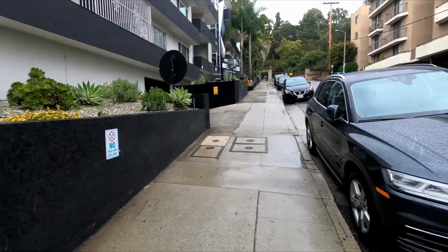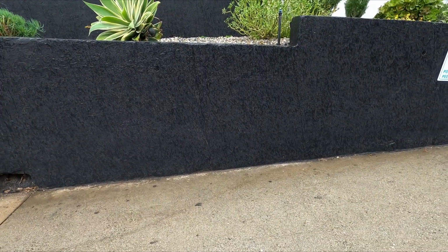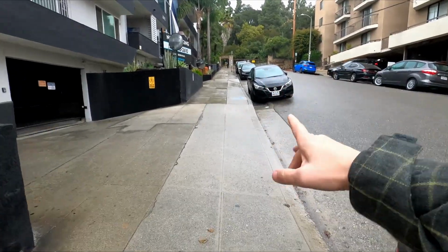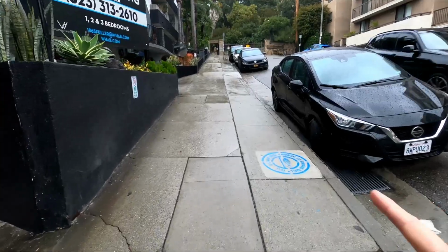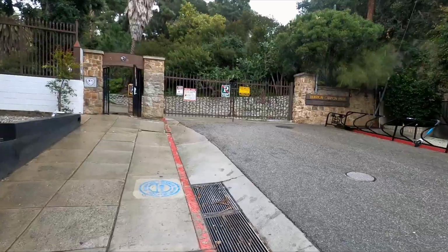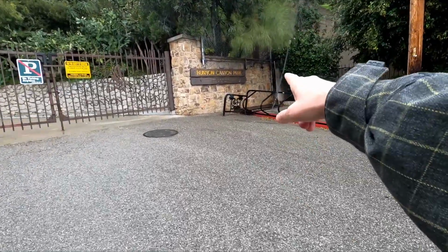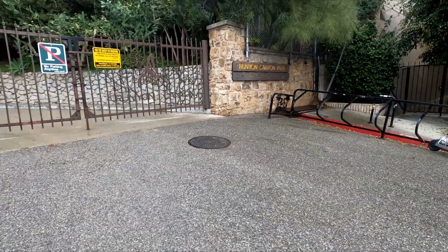All right, I don't know if you can tell, but this is really steep. So that kind of gives you a reference of the angle of the situation. And we are indeed going this direction, up that particular angle, going upwards. The elevation is increasing. The lactic acid increases. Okay, so this is the Runyan Canyon sign, Department of Recreation and Parks, City of Los Angeles.